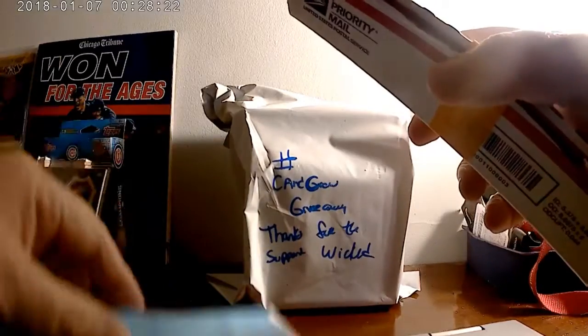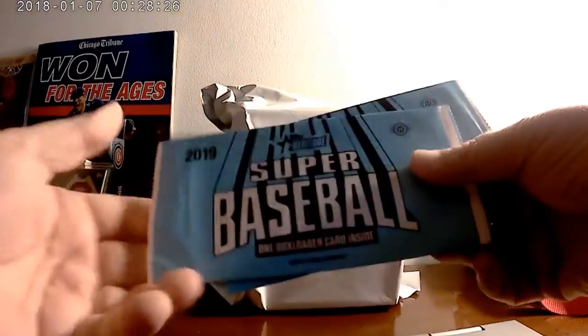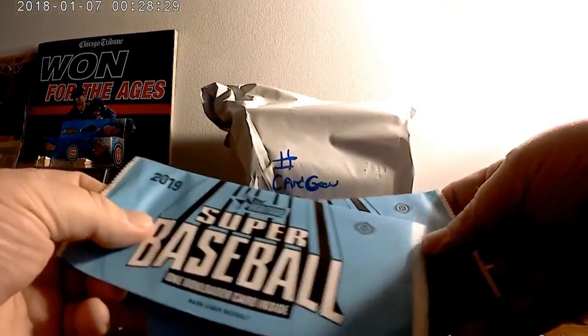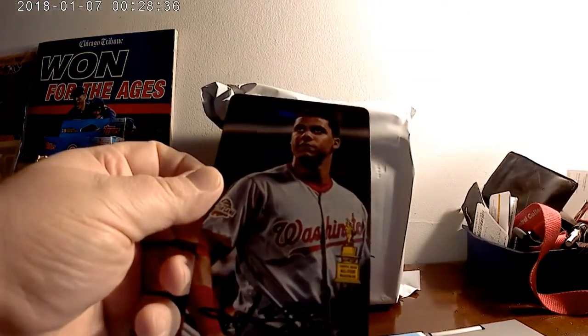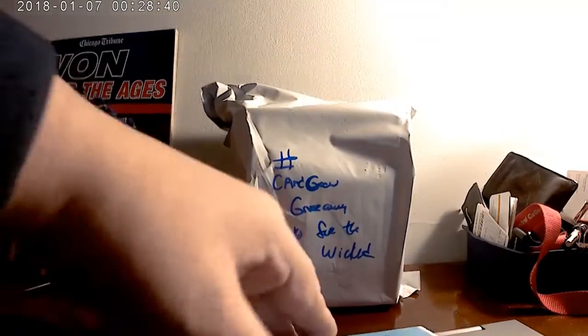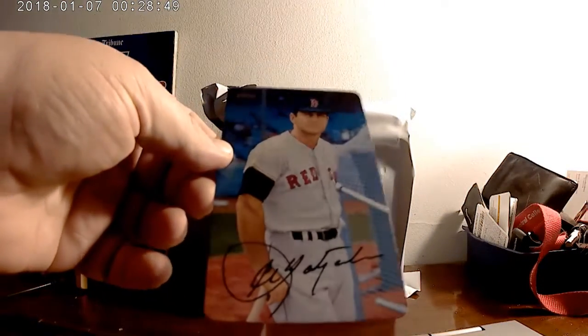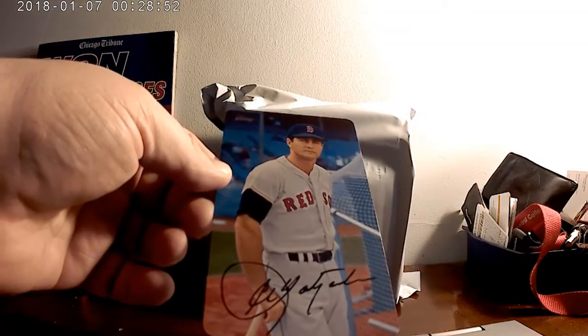Oh, this must be from another box break. The Super Baseball Box Top Loader. Yep, oh, this is the one I won from Shane Duga. We got the Juan Soto. And this is from the box break. We have the Carl Yastrzemski.